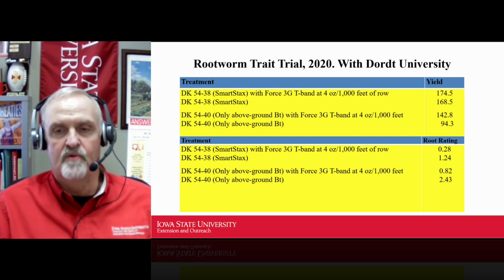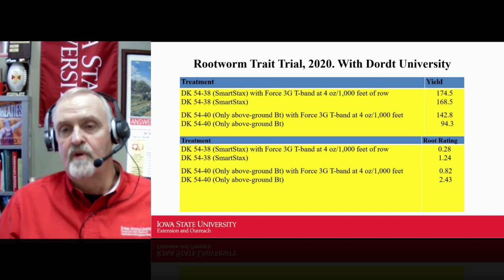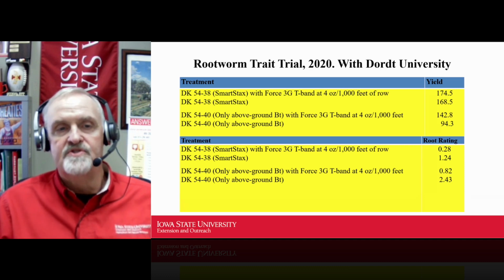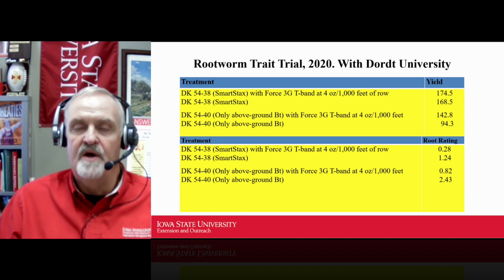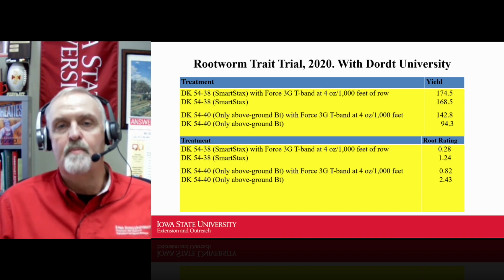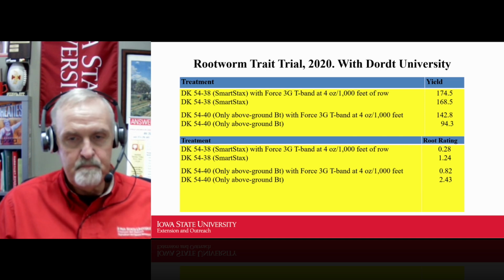So that's part of what happens. You can see what it did to yield. It's about that 45% yield loss that we talked about with 15% per node. So at 94.3, it really hit us. This was a very dry neighborhood, dry all season in Northwest Iowa. It was actually one of the drier ones. So it's amazing to me that our best yield was still at 174.5.